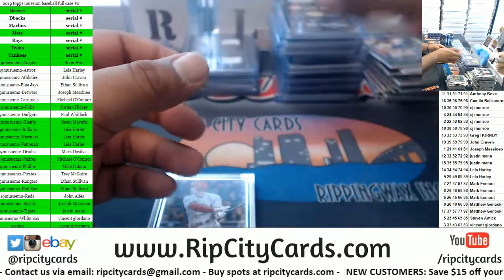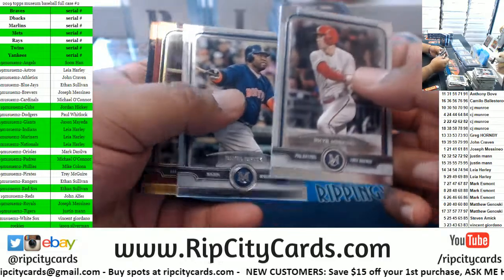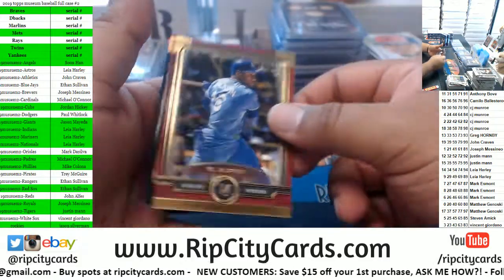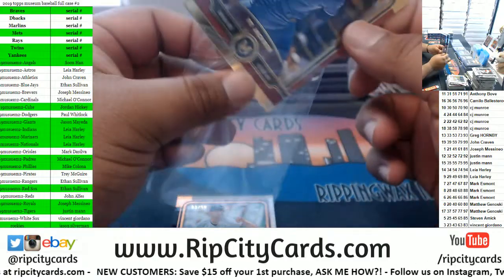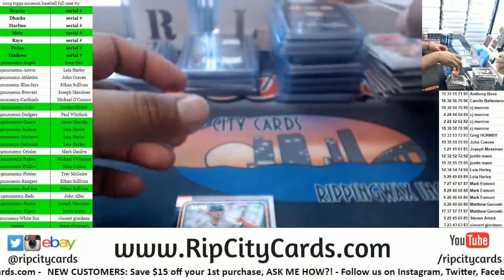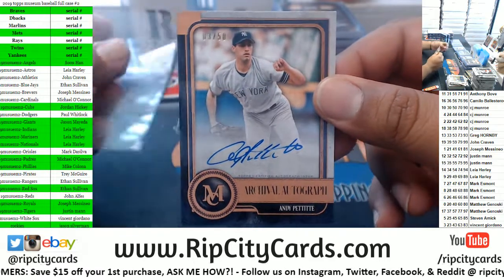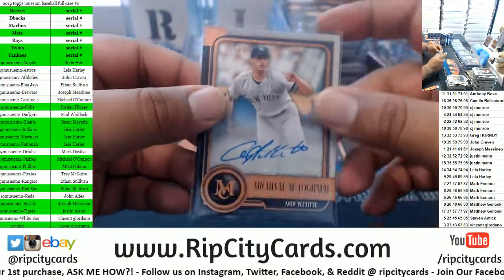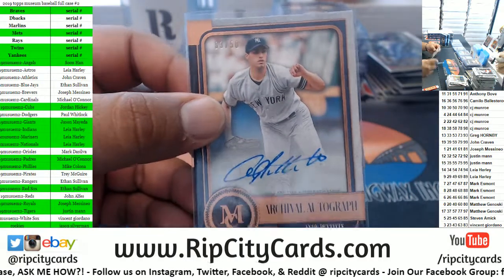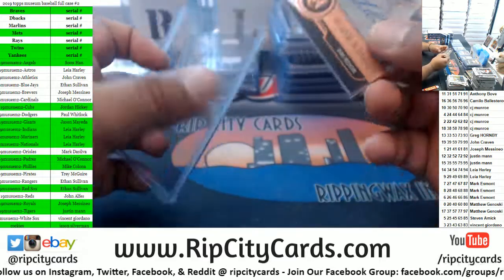Lindor of the Indians, canvas card. We got a Philly, a Red Sox, Royals to 50. Mr. Bo Jackson. Oh, man. Yankees, Andy Pettitte. A serial number team. On card auto going to the 3 spot.